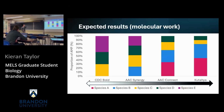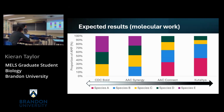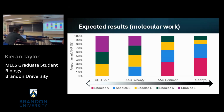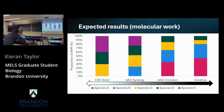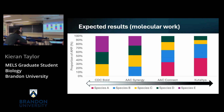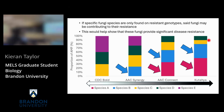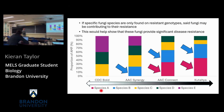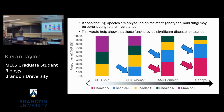Similarly, in the event our hypothesis is true, we might also expect to see something like this. Here we once again have four different bars for our four different genotypes, and we're seeing basically the relative abundance of certain fungi species on the roots of each genotype. Once again, the further to the right the genotype is, the more resistant to disease it is. If there are particular fungi species that provide greater levels of resistance than others, what we might expect to see is that the more resistant genotypes of barley would have specific fungi species associated with them that are absent on the less resistant genotypes. In this case, the red and blue fungi species would be associated with the more resistant genotypes and not found on the less resistant genotypes.